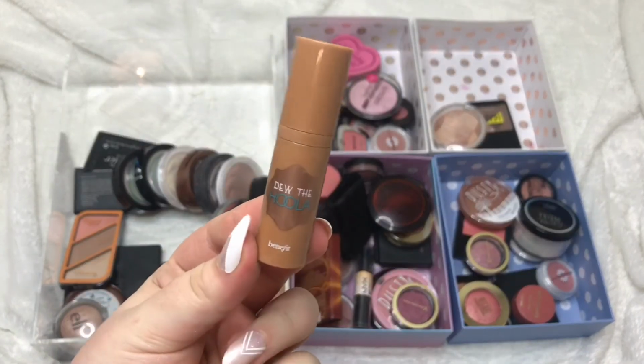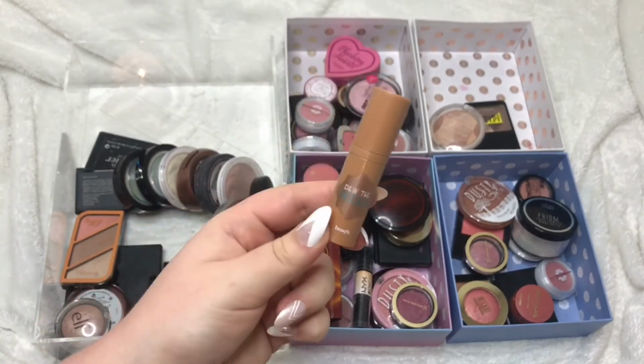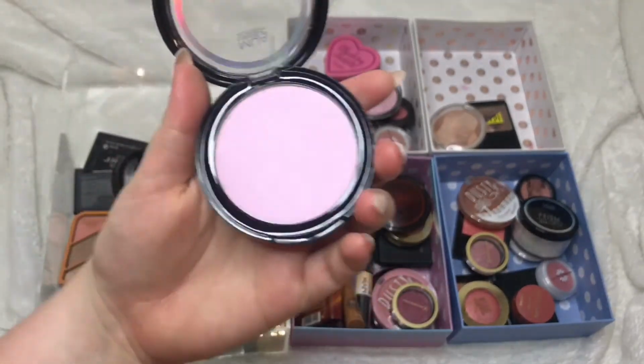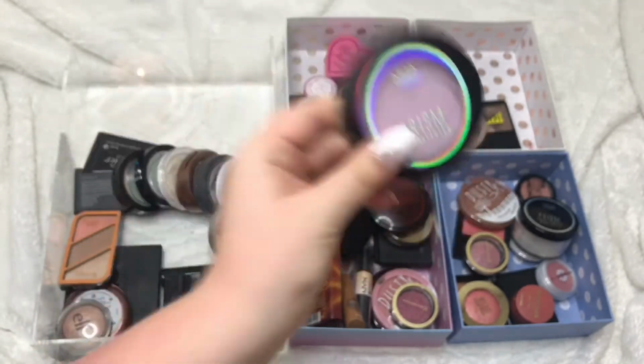I have a mini Benefit Dew the Hoola. This is a liquid bronzer and I love it. It's really nice, so I will be keeping this as well. I have the MUA Prism highlighter in Rose Tinted. I haven't tried this out yet. It's actually brand new and I do want to try it. We'll be putting this in the trying box.